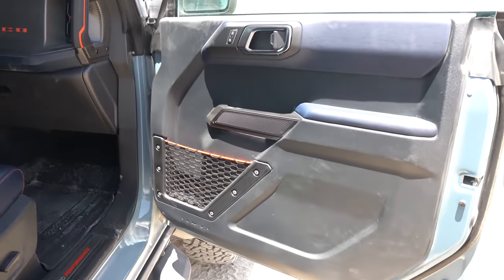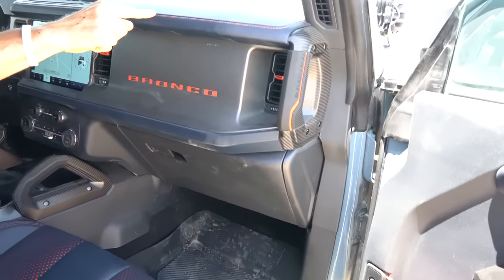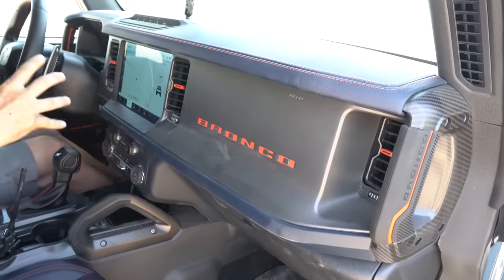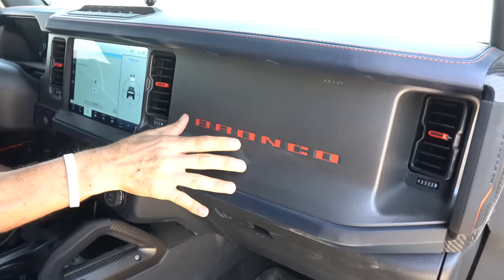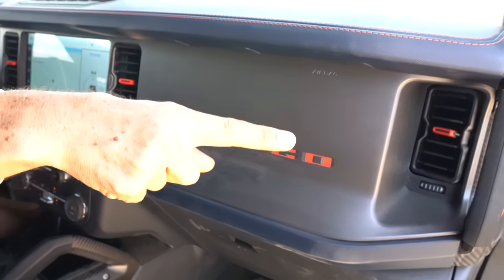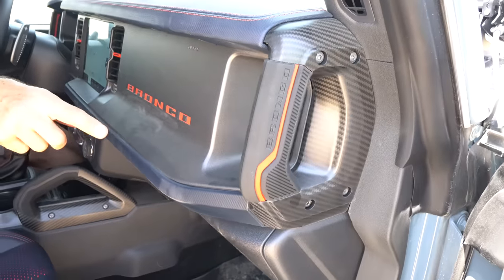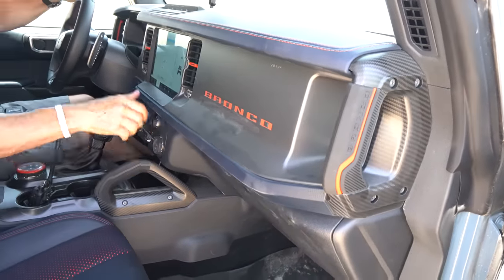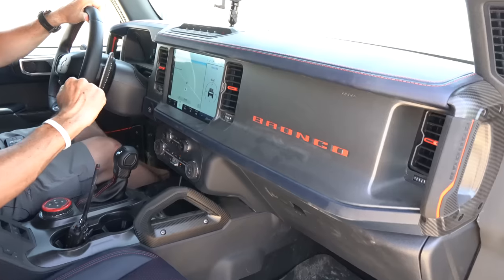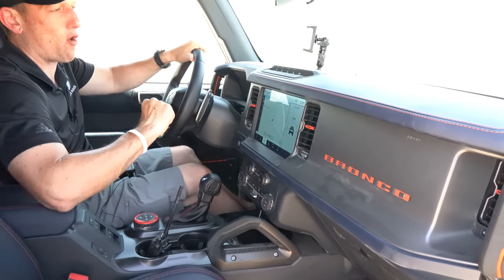Going from the door panel to the dash, though, you do have the simulated stitching, nice bright orange, kind of brings that whole Raptor tone with the Bronco name. It would have been nice if it said Bronco Raptor here for the passenger, but you got an oh crap handle for their right hand and one for their left hand, because this thing with over 400 horsepower and those 37 inch tires is really going to perform like never before.